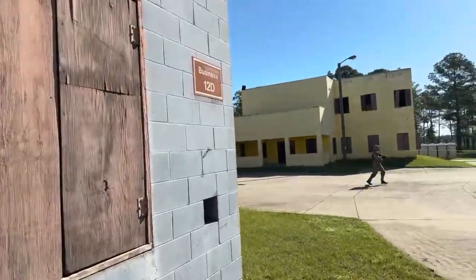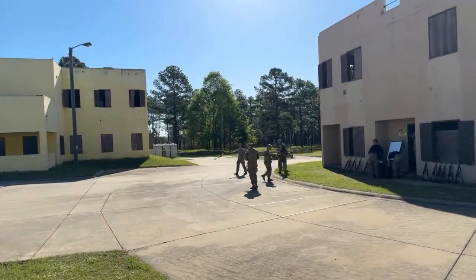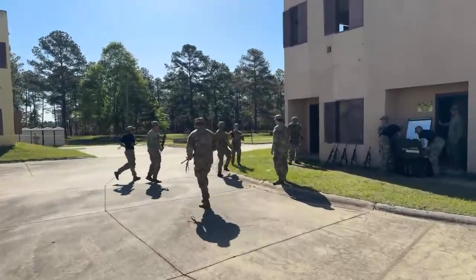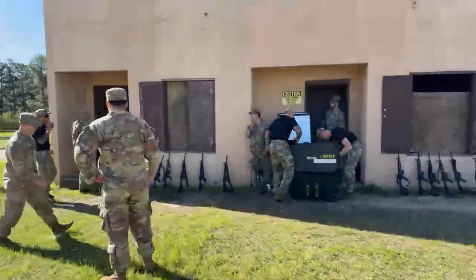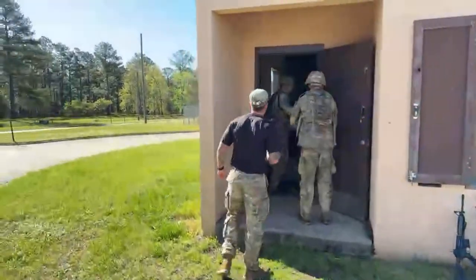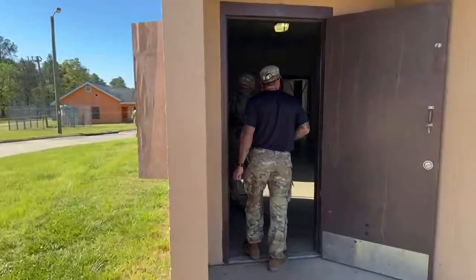Team 3. Team 3. So the 4 team on the right was 443. Second team on the left was 508. It's team 3 right now.